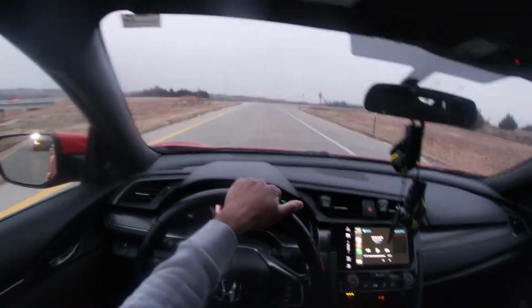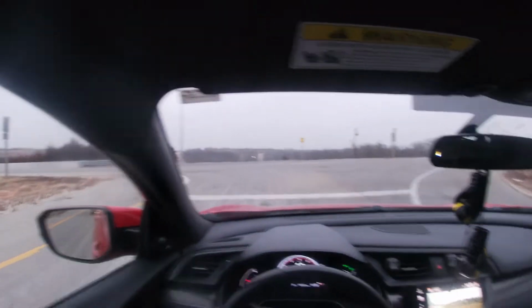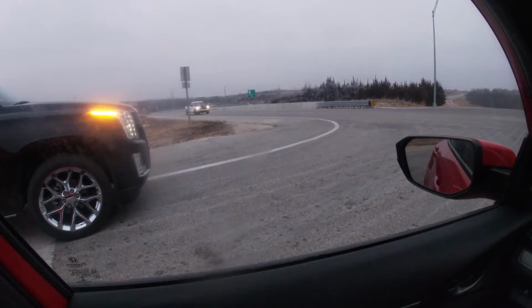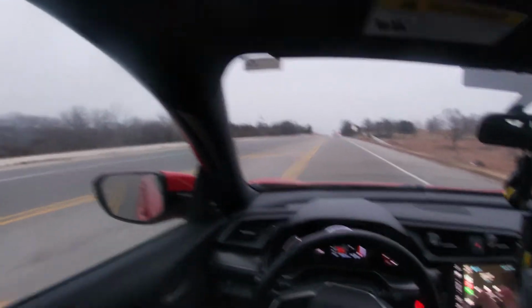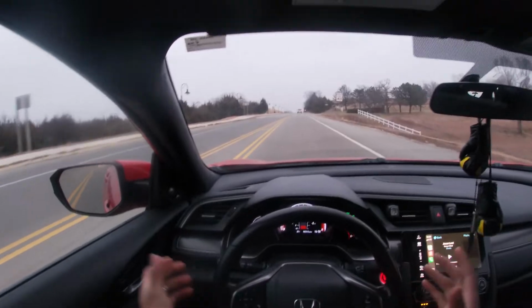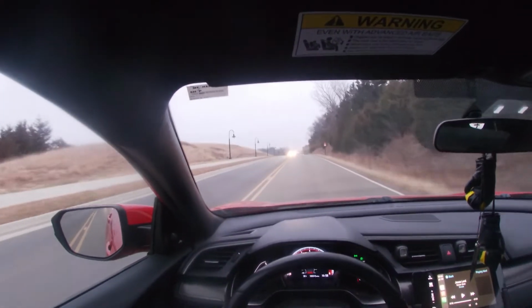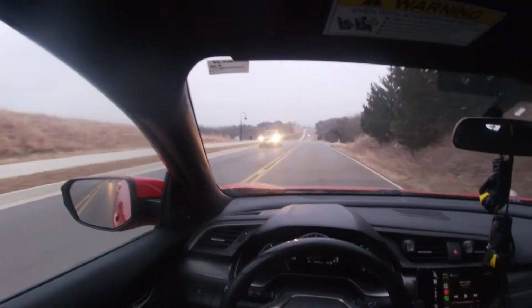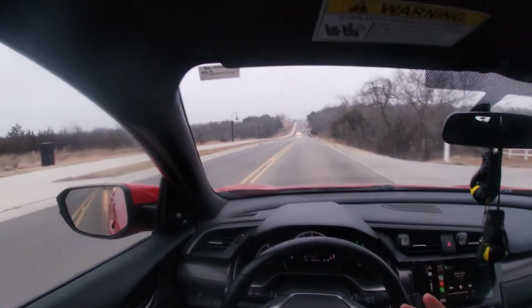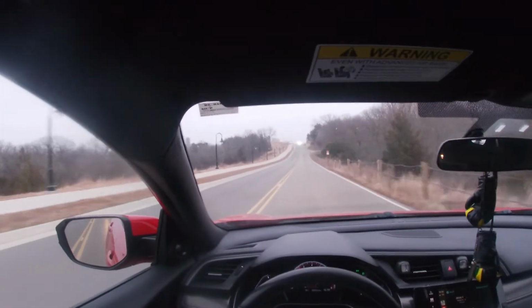The next thing is the rev hang. I hear a lot of people complain about it, but I did not know it was that bad until I bought the car. The rev hang is ridiculous. It is terrible. It even stops you from doing great pulls as a stock vehicle. This is stock right now, but I'm gonna do stuff to it as we go along. I heard that a tune can eliminate the rev hang to an extent, so I'm gonna get a tune for it to see if that issue is solved. I don't know if it will be solved completely, but they said it gets down to a minimum.